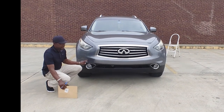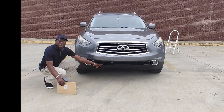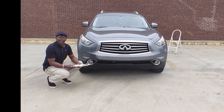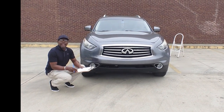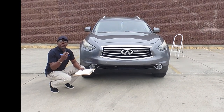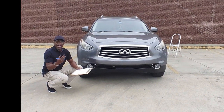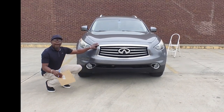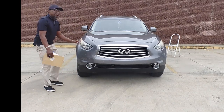Once I inspect my bumper, then I go to my bumper components, which is my fog light, my sensor, my lower valance, and my grill. Once I inspect those bumper components, I determine whether they need to be one of three things: replaced, repaired, or I definitely need to R and I them. Once I finish the bumper and its components, I move to my headlights.